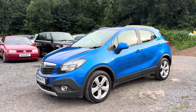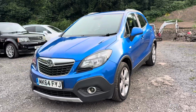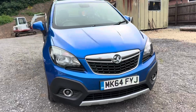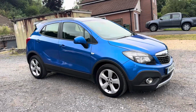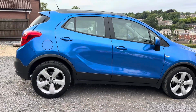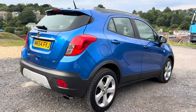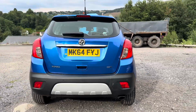It's done 119,000 miles, but it's got service history and it's been looked after properly. If you're looking for a car like this and you think this might be the one for you, then give me a call straight away. My number's 07932 873 646, and this car will be available for nationwide delivery. As I say, it's a 64 plate, in my head still quite a new car. Yes, it's almost 11 years old, but it still looks a modern thing, this. Still looks really attractive.